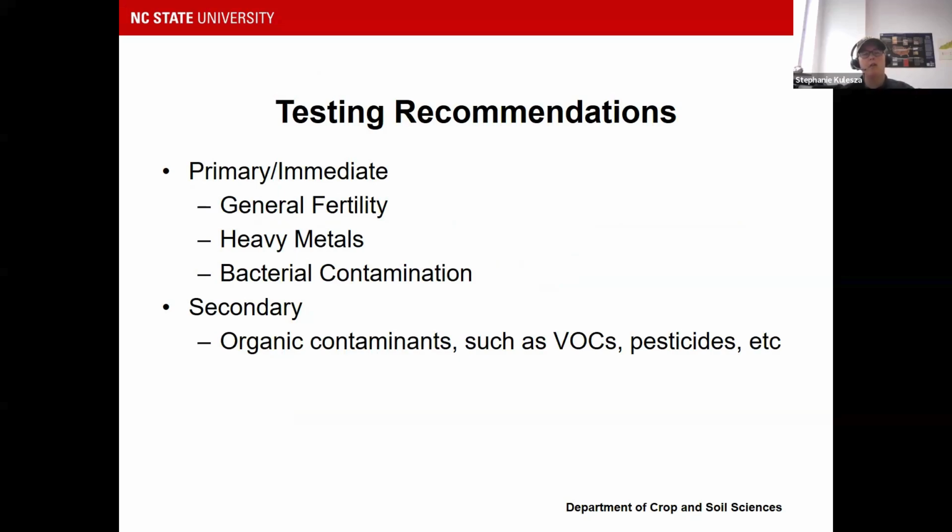So we put together 3 different primary or immediate testing recommendations. One was general fertility. Like I said, we've either brought in sediments that generally have low fertility, or we've lost our topsoil. And so understanding the fertility was going to be extremely important for all of these areas. And so general fertility is recommended regardless of the level of impact that you've seen on your farm.